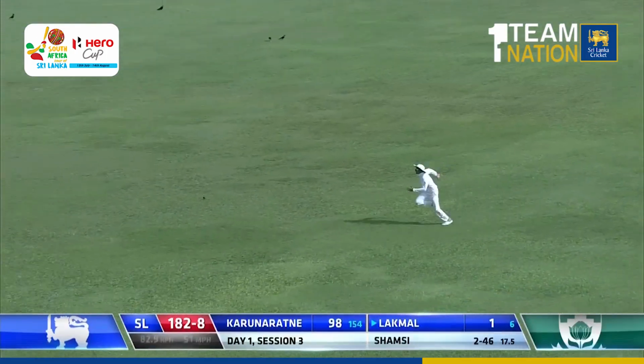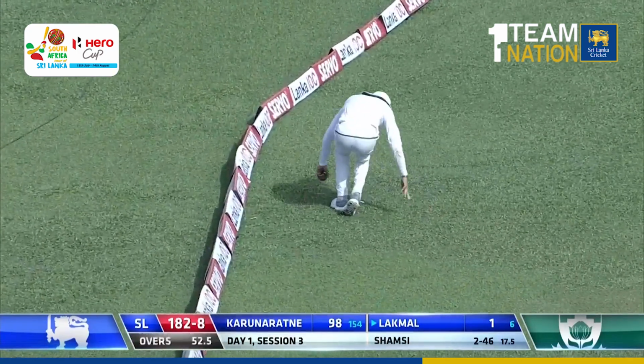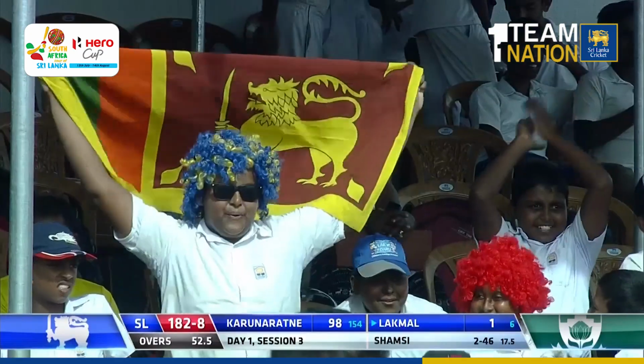Full toss. And it's thumped. It'll get there. Hit hard enough. 4 to Lakmal.